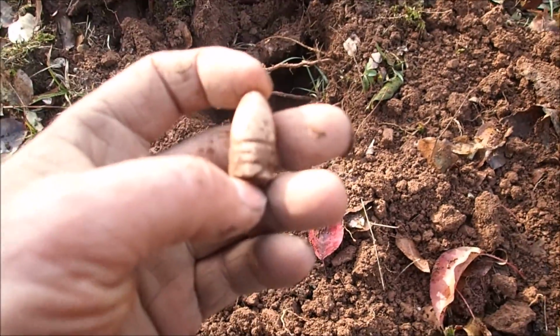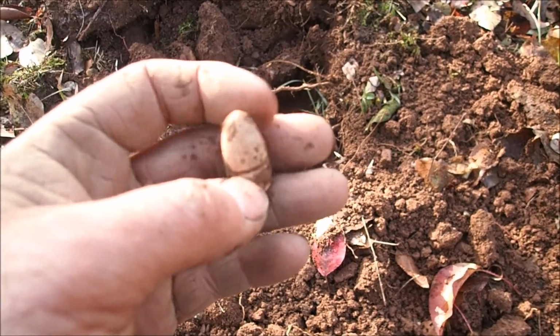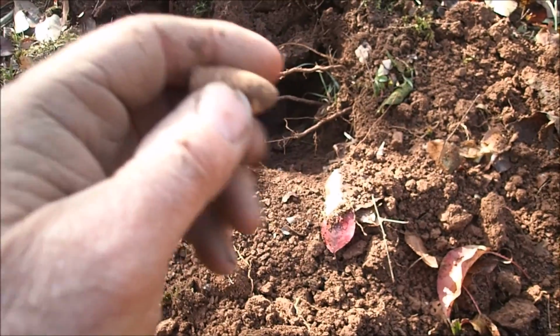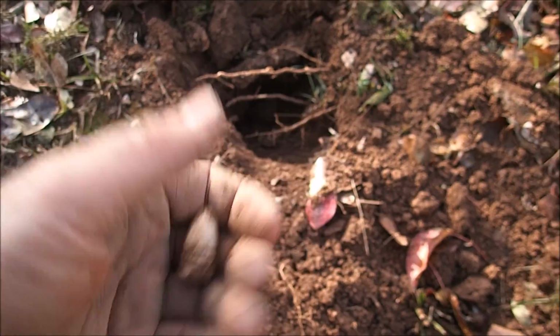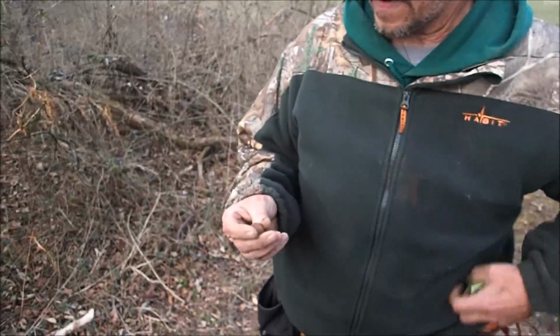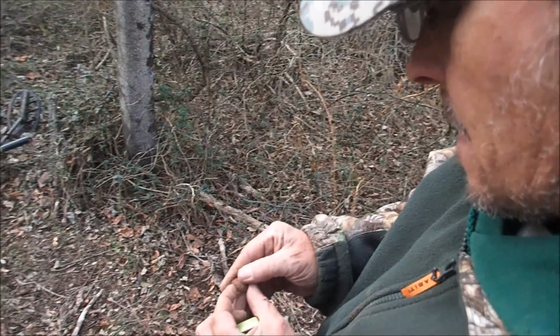Well, I just dug a mini ball. I didn't get the camera out because it wasn't a great signal. It was down a good ways, but that's what that is. A dropped three-ring mini ball from the Civil War. Awesome. Gets three or four today so far. You have a button, I think. What is it? Oh, yeah, that's a Civil War button, yeah. Nice.